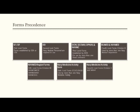These forms will be third level forms. They're normally established by the Department of the Navy, and they are used for more than one naval command. Okay, so you have those, and that will be your third level form. The thing about this form is it can be used by more than one naval command, whereas the second level form can be used by naval medical personnel at any location. As long as it's a naval hospital, they can use it.